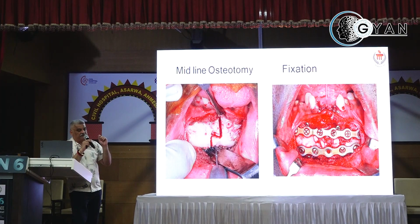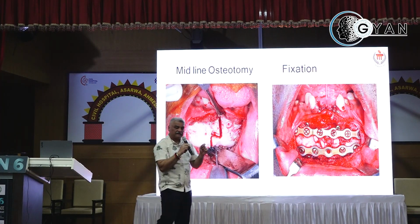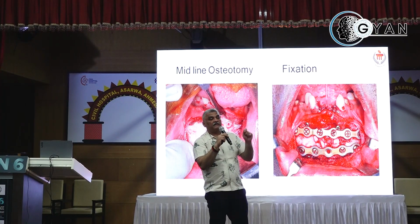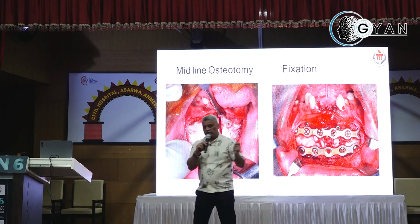So when you plan for a TJR, the most important component you need to use during scrubbing of the patient is your chlorhexidine gluconate. And if your patient has been operated multiple times in many centers, take a nasal swab and see if he's MRSA positive. Get a decontamination protocol in place, get him decontaminated, and then plan for your TJRs.